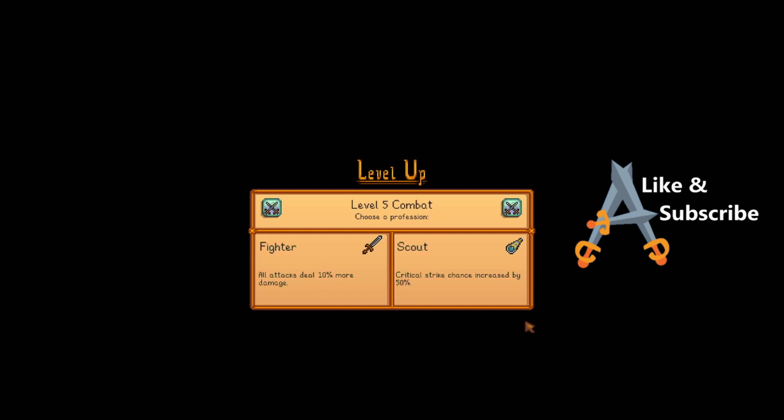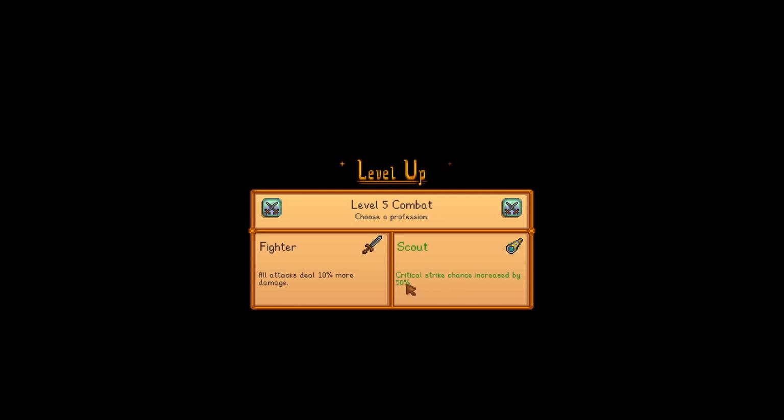Now I think the common mistake with Scout is the critical strike chance is increased by 50%. But that doesn't mean you have a 50% critical strike chance. No, that means if you already have, let's say, a 2% critical strike chance, you will now have a 3% critical strike chance. So it's not actually as huge as people believe it would be.